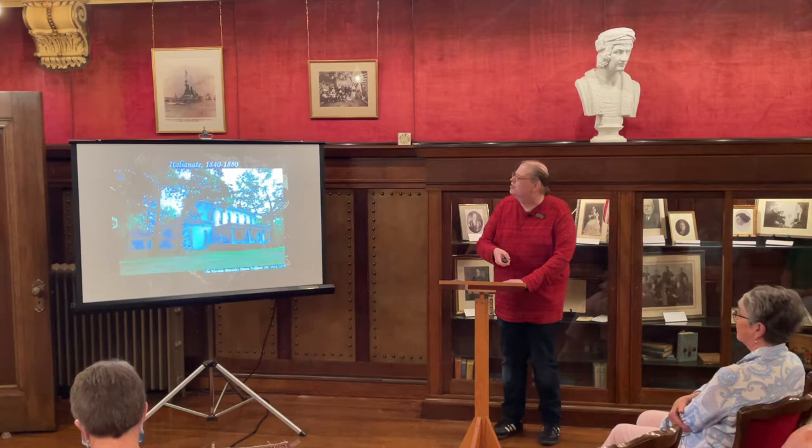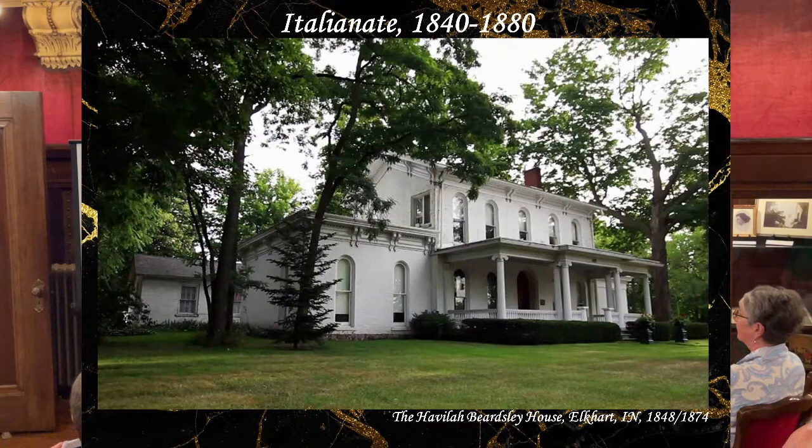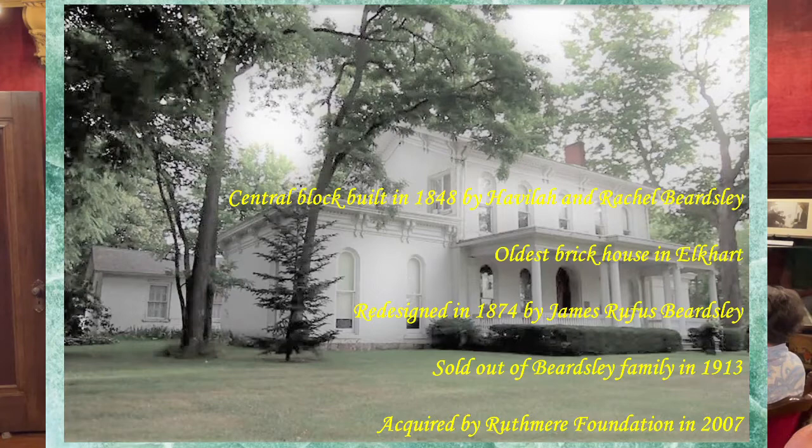Next, we come to the Italianate style, popularized from 1840 to 1880, as exemplified by the Havila Beardsley House here in Elkhart, originally built in 1848 and redesigned almost entirely in 1874. The central block was built in 1848 by Havila and Rachel Beardsley. It is the oldest brick house in Elkhart, again, for those who don't know the history. It was redesigned in 1874 by James Rufus Beardsley, their son, sold out of the Beardsley family in 1913, and acquired by the Ruthmere Foundation in 2007.